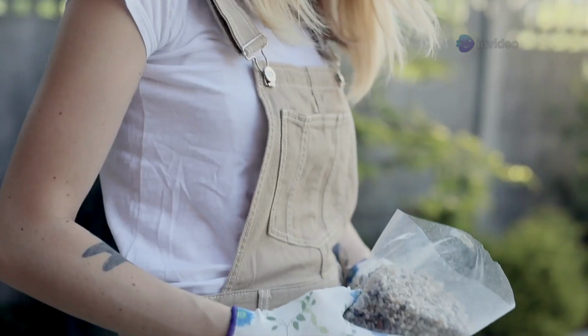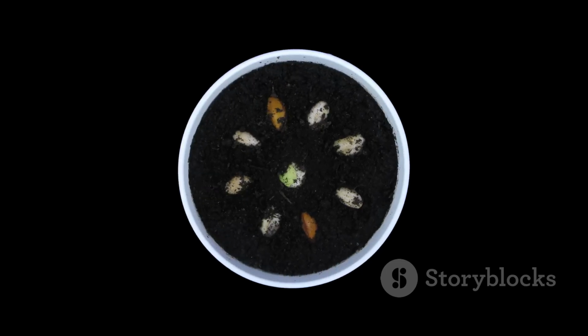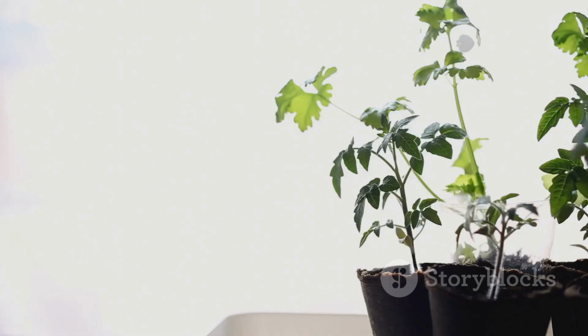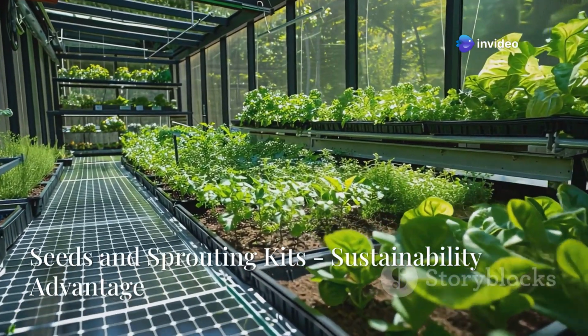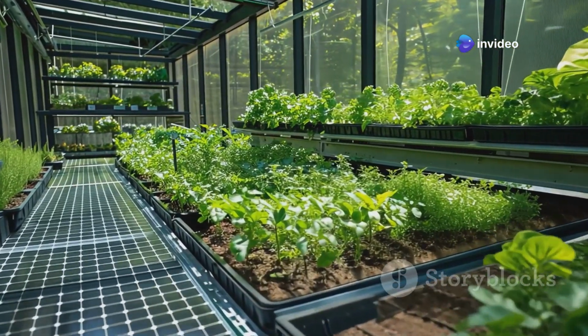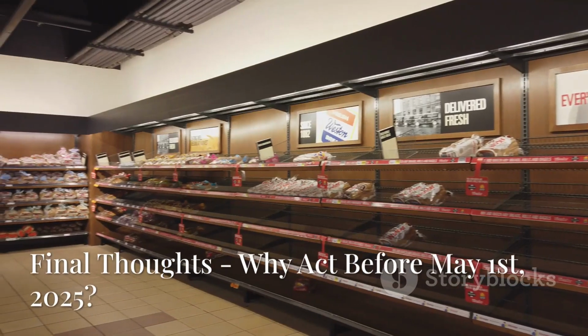When it comes to storing seeds, you should keep them in airtight containers in a cool, dry place. Don't forget to test germination rates periodically to ensure they remain viable. Growing your own food reduces dependency on external supplies and provides fresh greens year-round.